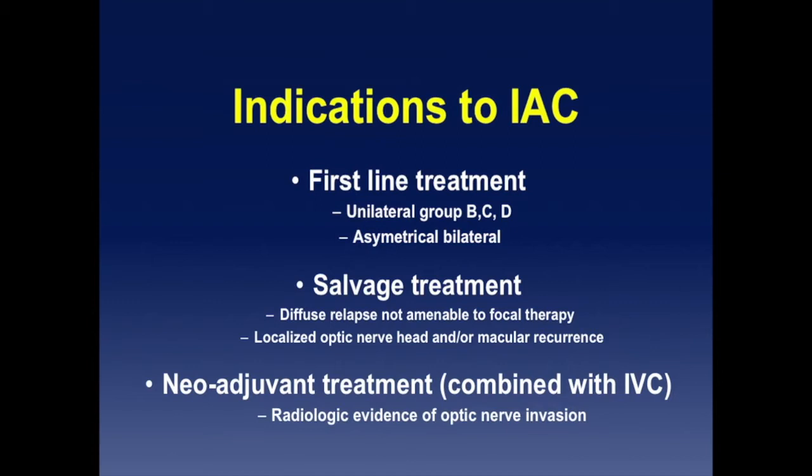of treating these patients with neoadjuvant chemotherapy followed by enucleation, and irrespective of what we get on histopathology, we go ahead with radiotherapy, external beam radiotherapy, and adjuvant chemotherapy. Right. The protocol that we use for orbital retinoblastoma.